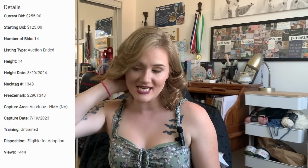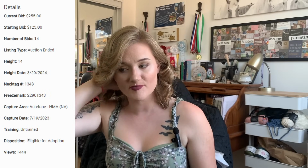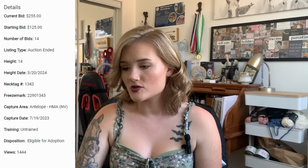This guy was only 14 hands, so honestly, that could contribute. Granted, he's 2. He could definitely grow. Most likely he's going to. 14 hands is pretty short for people, so I understand why they wouldn't necessarily want to put more down on a horse like this when there are some that are taller. He ended up selling for $255.